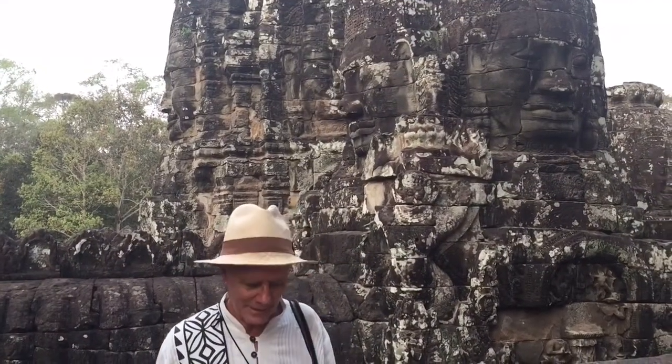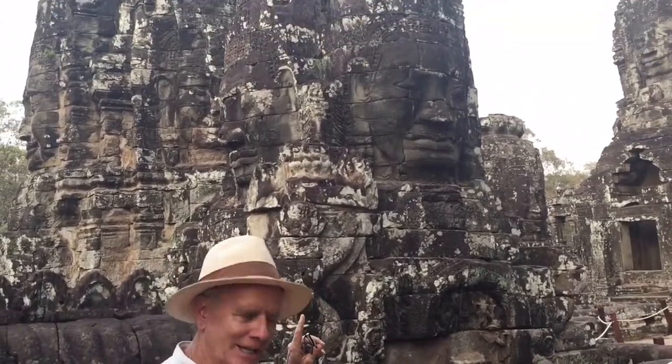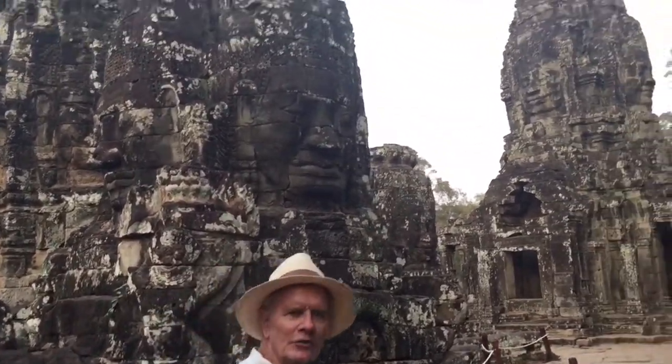Now Angkor Thom, for me it's very special. We've been to Angkor Wat a few times, but somehow this area really resonates with me. The different faces, it just seems to have so much history to it. I don't know why, but hey, let's take a little walk. I'm going to show you some of the faces here and get an idea of what Angkor Thom looks like.